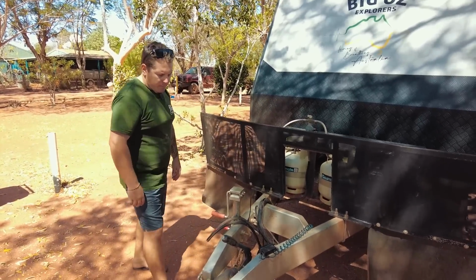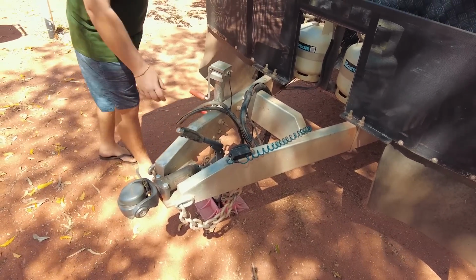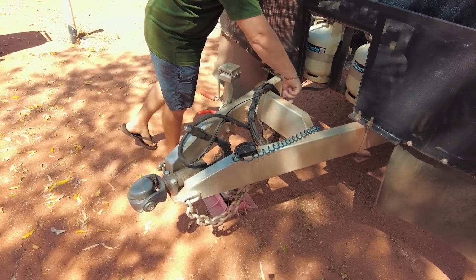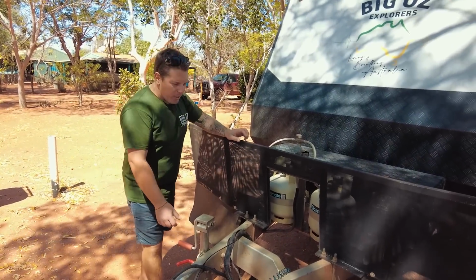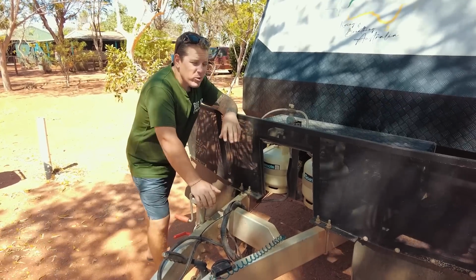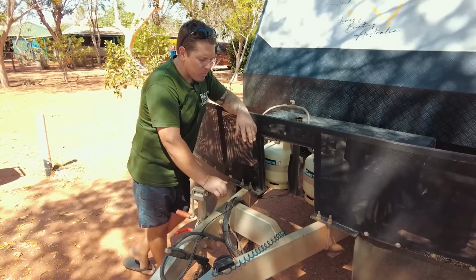What else we got? Pretty much everything up here is still the same running gear. Honestly, nothing's really changed at all. The only thing that probably changed is the jockey wheel. So the jockey wheel actually was here in the center. But if you watched our episode, I think it was one of the early episodes of the Cape series, we had one of those trail mates, one of the hydraulic jacks. And I wasn't aware at the time that they actually dropped. So I actually left it on there for a trip that we did. I think it was about an hour and a half or something like that.